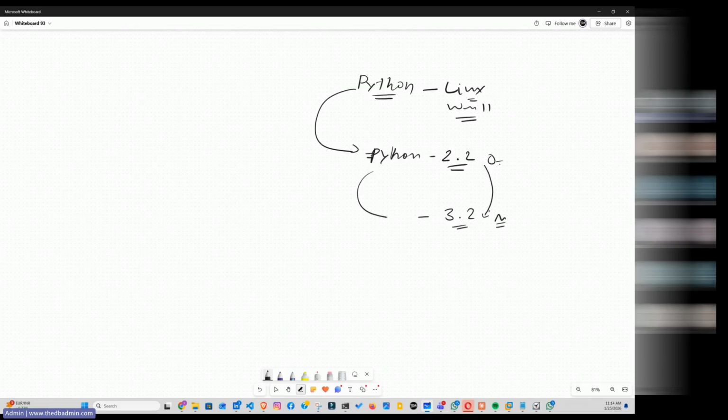There are multiple occasions where we have found that the same Python script which was running on 2.2 won't work on 3.2 because some things have changed. This is the drawback that I personally feel Python has. In shell script, there's no obligation like that. You have written the shell script on server A. If server A is Linux version 8 and the future server is 9, then 99.9% the script works, right? You are not changing anything. But the same rule is not applicable in Python sometimes. Sometimes your Python script might fail.